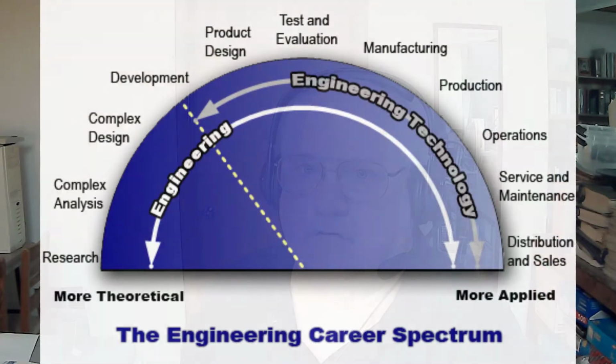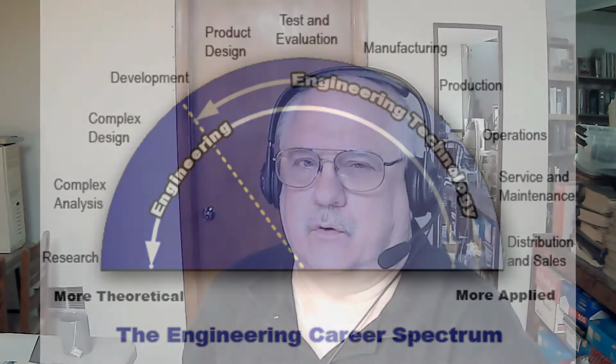First of all, I'd like to make the distinction that engineering technology is different from nuclear engineering. Nuclear engineering is designed to produce nuclear engineers, while our students go on to become engineering technicians. In particular, our students are training to work in a nuclear power plant.